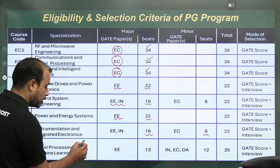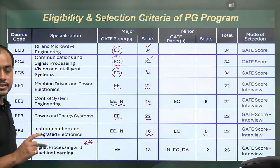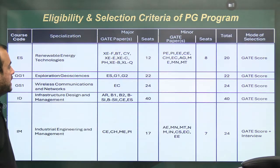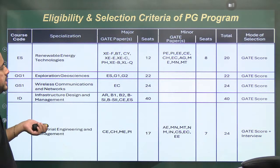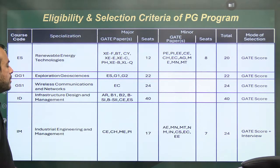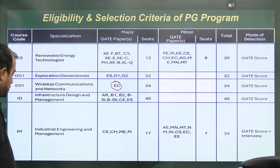This is also a good branch because it is including the machine learning. So along with signal processing, they are including machine learning. That is why this is a good branch. Renewable energy is open for multiple branches. Then wireless communication for EC is there, 24 seats. Okay.